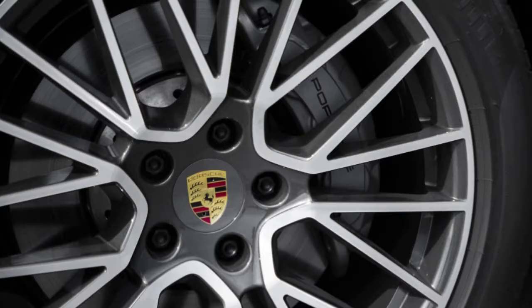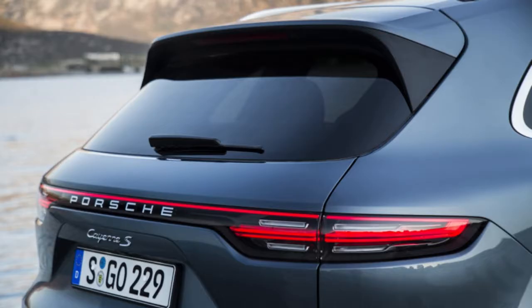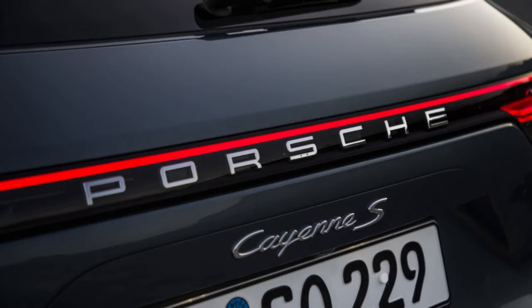The variety of roads and paucity of traffic was the perfect setting to evaluate the Cayenne, especially with its new handling options. As the drive approached, we took a long, hard look at the new shape in the parking lot in the soft light of a Cretan morning.